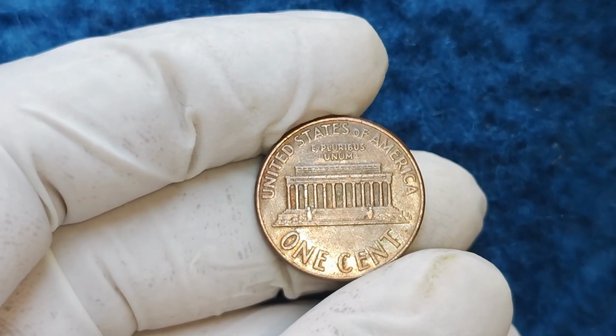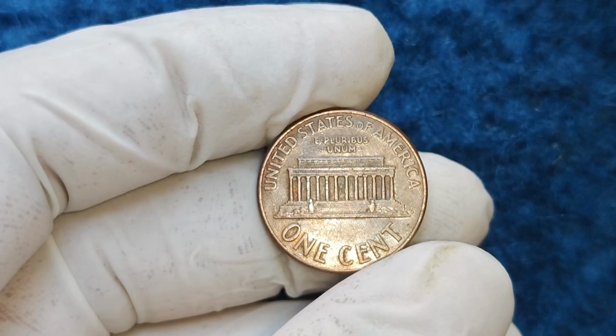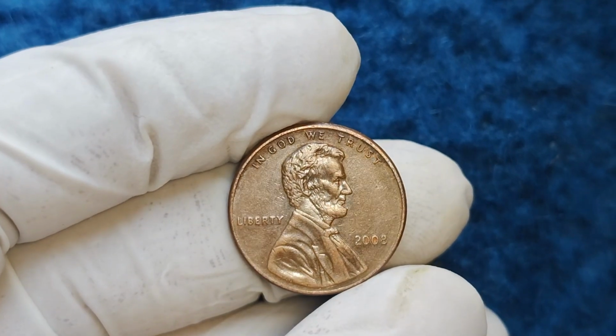Before you go dumping out your piggy bank, let's break down why this coin is so valuable, how you can spot one, and what makes it so special. Stick around because you might just have a fortune hiding in your couch cushions.